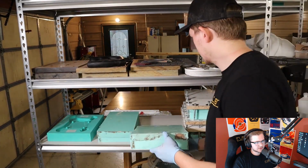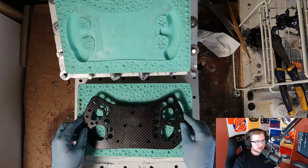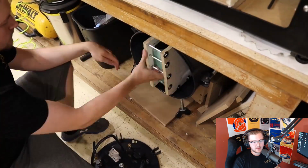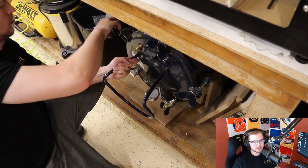And then I'll go into casting the grips, and I cast the grips in polyurethane rubber, and then I'll put that into a pressure chamber. And then what the pressure chamber does is it will take all the bubbles and it'll just squish them down to minuscule size, so that you can't see them anymore.